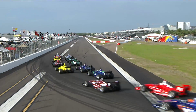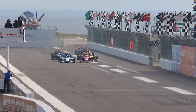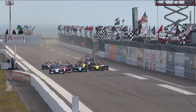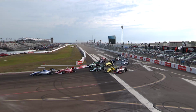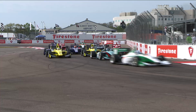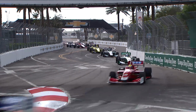Colton Herta is your pole sitter. Santi Urrutia to his outside. Keep those fingers crossed that they will make it through turn number 1. Green flag waves. Urrutia quickly ducks behind Herta. Now pops to the outside. They'll go 3 and 4 wide behind him. Herta locks him up just a bit. A lot of brake smoke and some wheel banging further back, but Colton Herta is clear. He has the lead, Jake Query, and he'll bring Santi Urrutia with him through turn number 3.